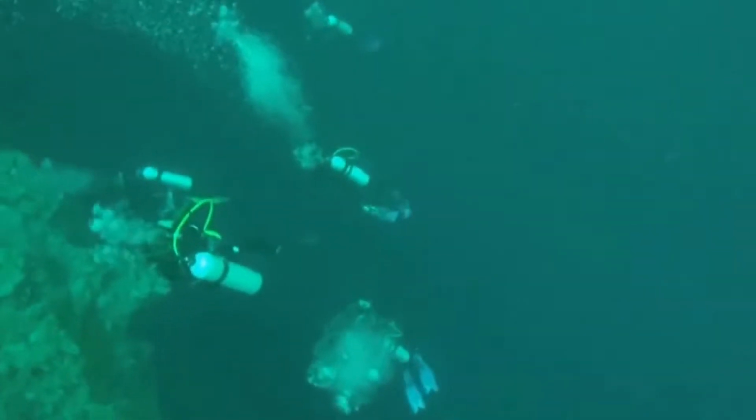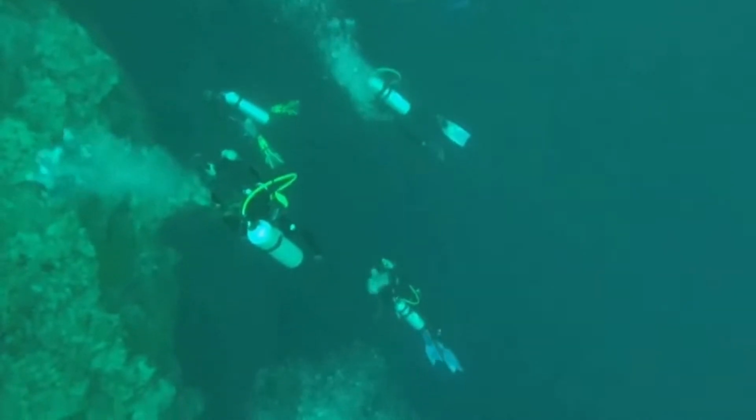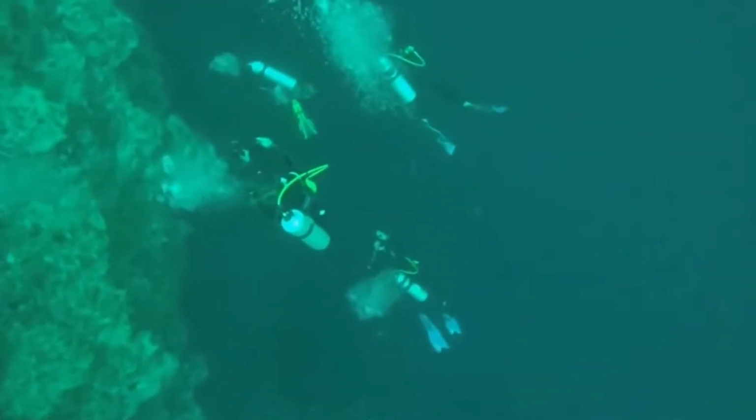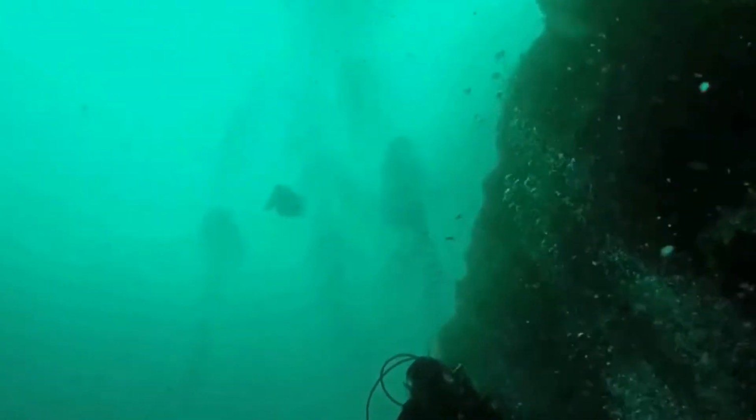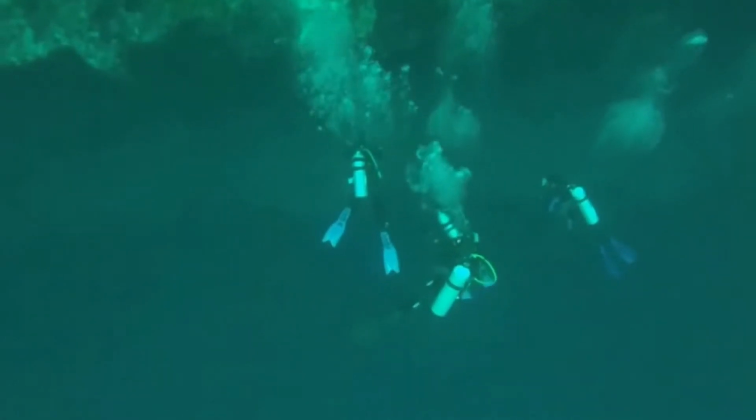The Great Blue Hole of Belize features a diameter of more than 300 meters, or 984 feet across, and it is 125 meters, or 410 feet deep. These dimensions make it not the deepest, but the world's largest blue hole.